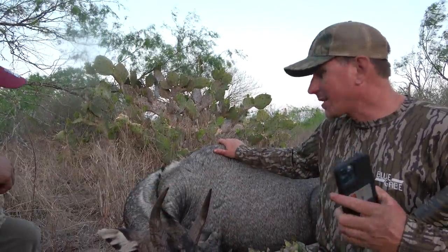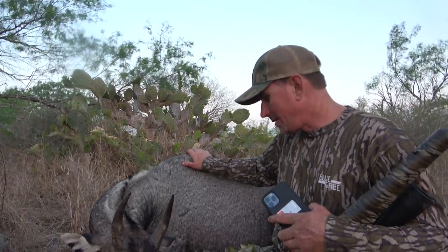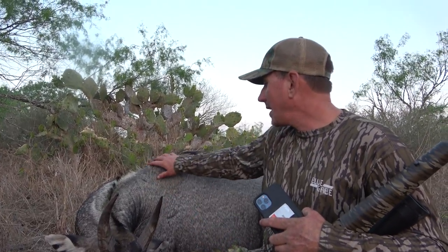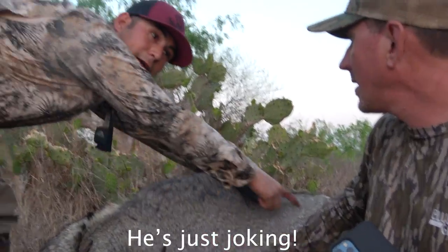He's mature. He sucked this 6.5 Creedmoor up with the best of them. But ultimately, we won the battle. He paid the sacrifice, and we're gonna eat him. So these glands right here are poisonous, Gabe. You can't eat them. For real? Yeah. All this right here is poisonous.